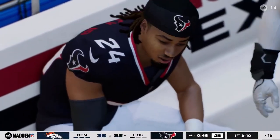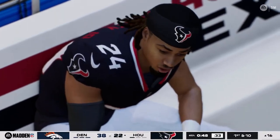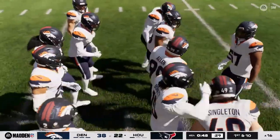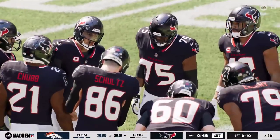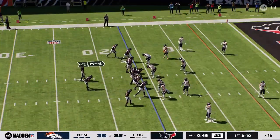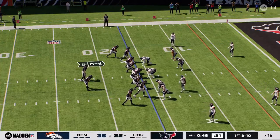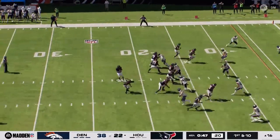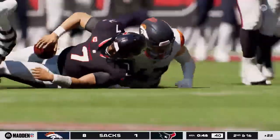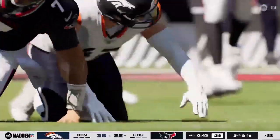Clock management definitely critical here if they want to get back in this game. Absolutely agreed. They have to up the tempo in this case, down a couple of scores. Want to make sure they have a chance to win this ball game. Well, they need to score, and score quick. 1 timeout remaining. Final minute, 1st and 10. And he's not able to get away. Sacked back at the 22.